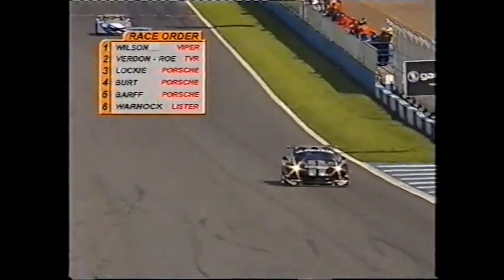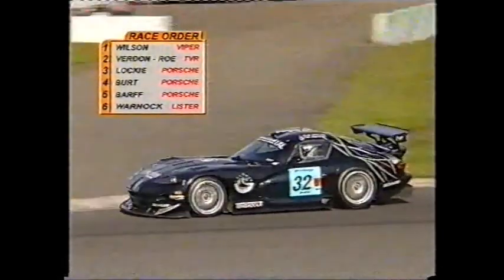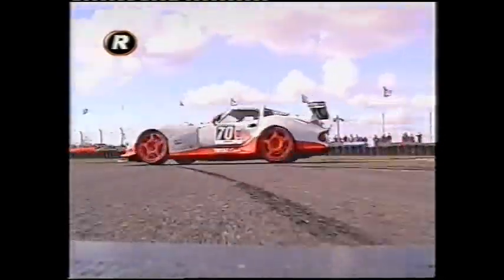Went very wide into the corner. I think perhaps he just got a little bit distracted by having the race leader coming up to lap him. Always a problem with the slower cars, what they're going to do when you get there. But Rob Wilson survived that one. Onboard replay, exactly right, Ben. Just too wide down the hill. Oh, heart in the mouth moment there for Rob, I think.